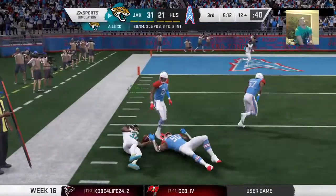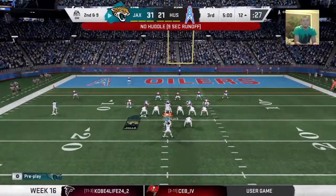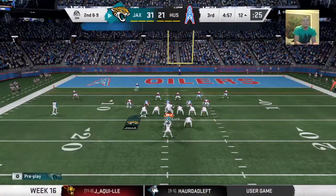Now left side on the swing pass. And he'll go down here at the 12-yard line. Call it a 1-yard gain on the play, and it's a 2nd down.